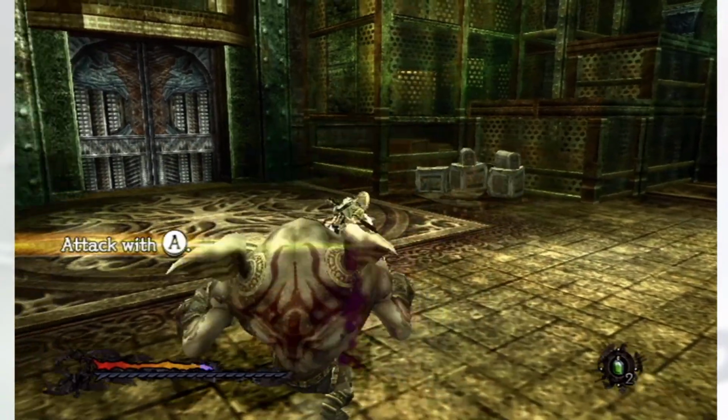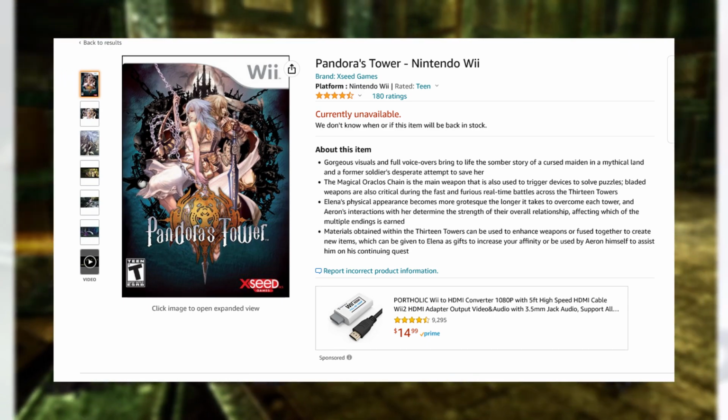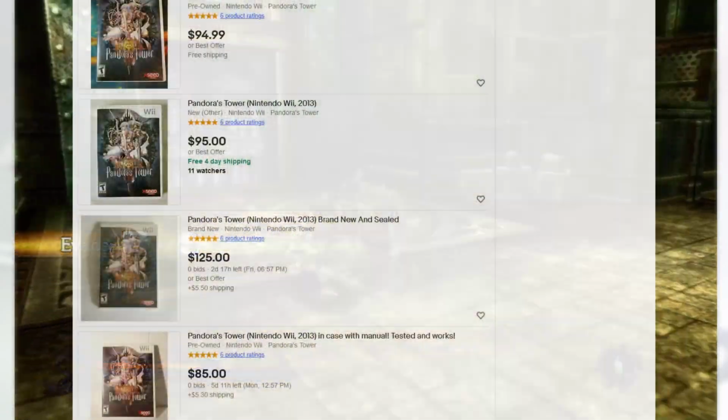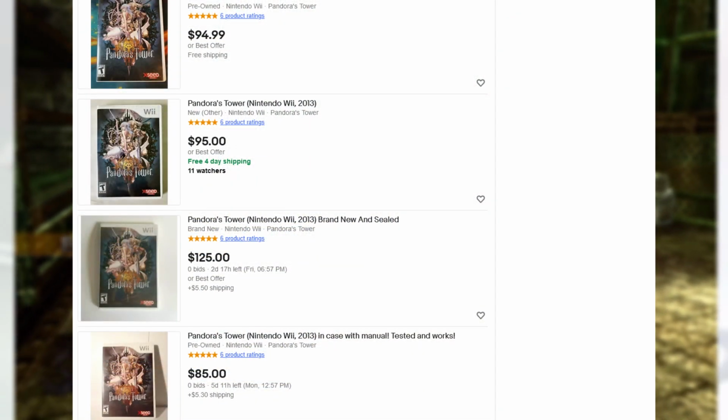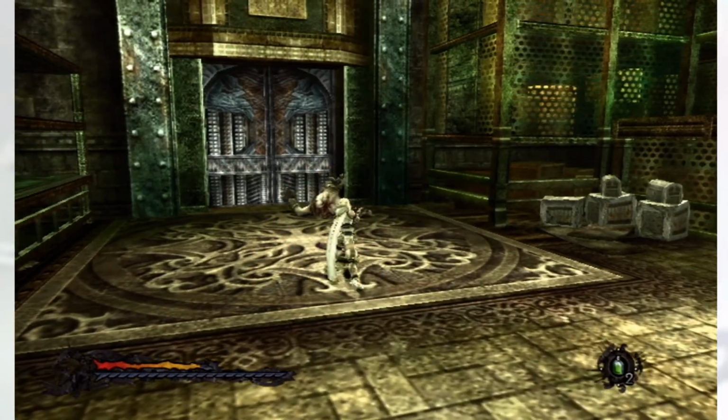GameStop doesn't even have this one on their site. Amazon is currently out of stock when I checked, and no used copies either. And with that, I'm left with no other choice but to check eBay. And yikes! The lowest is about $90 with shipping! Off to a good start is putting it lightly.